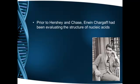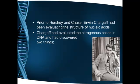So we still have this problem, though, about understanding what the structure of DNA is. Prior to the study that Hershey and Chase had done, Erwin Chargaff had been looking at the structure of nucleic acids, and he actually had found two rules that were rather important in helping understand the structure of DNA a little bit later on. One of the things he found is that with respect to the nitrogenous bases, the percentage of adenine inside of an organism was very close to the percentage of thymine, and the percentage of guanine was very close to the percentage of cytosine. So that's a rule that Chargaff came up with: the amount of A is equal to the amount of T, and the amount of G is equal to the amount of C.